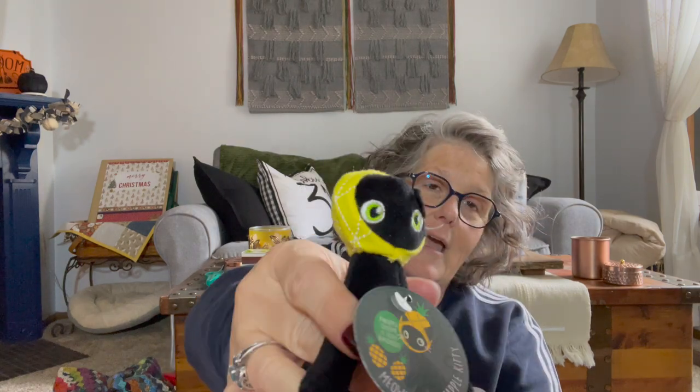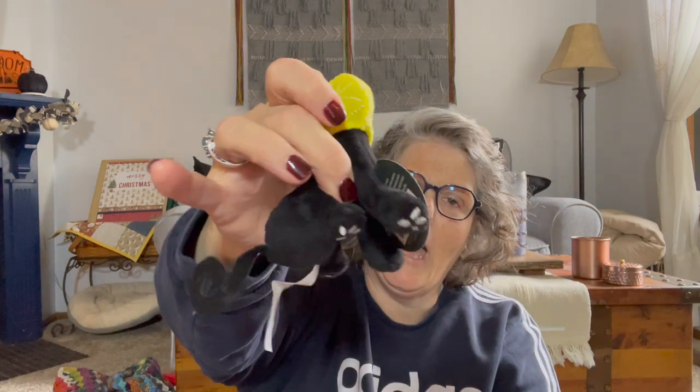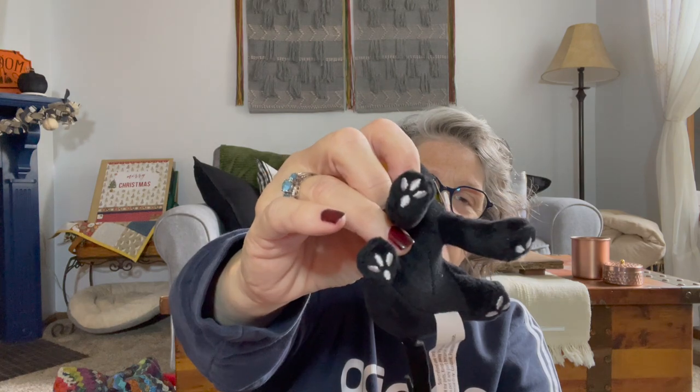Okay, I'm dying already. The little toy, this is a black cat paw, a little catnip toy. And I was like, why does this poor thing only have one eye? It does not. It's a meowgical pineapple kitty. Look at the toe beans. Guys, I'm loving it. So these are the cat toys that came in the box.